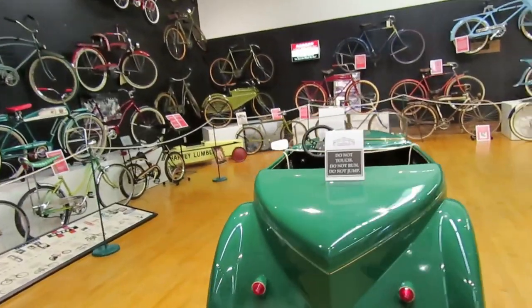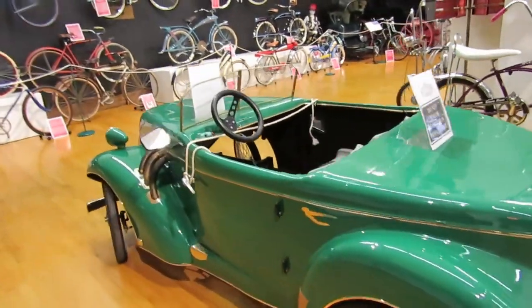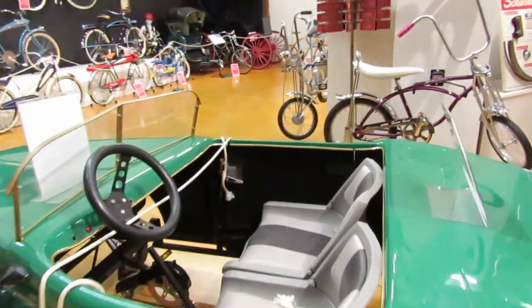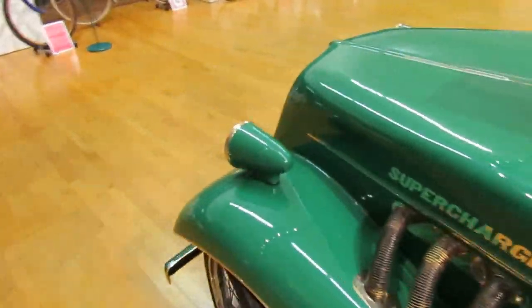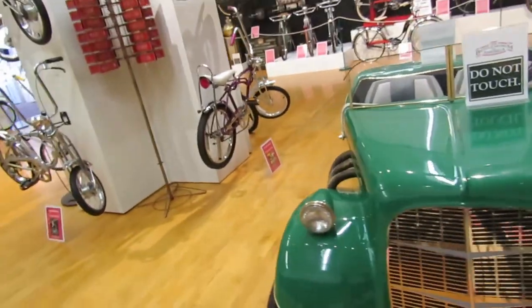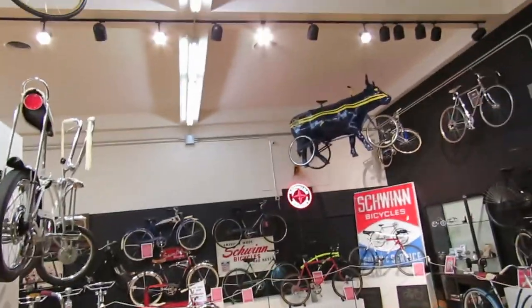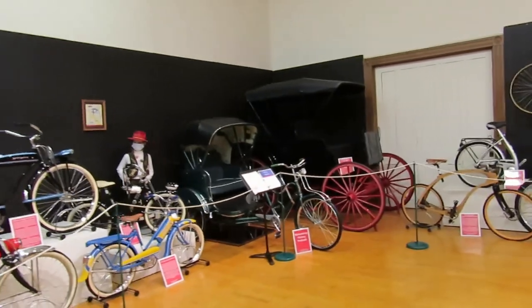And this is some sort of pedicar. See if there's any signage on it. Looks like something you could ride in a parade or something. But I don't see any signage. Okay, there's that room. Just a very quick walk through it.